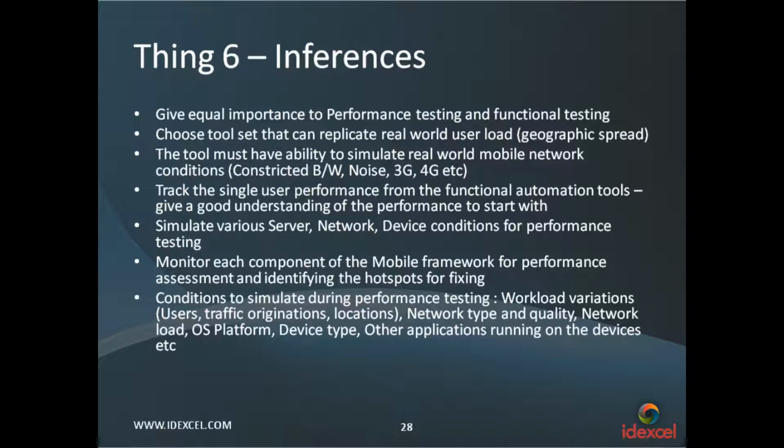Just like traditional apps, mobile apps do have multiple layers like the servers, databases, networks, devices, etc. Monitor each component of the mobile framework for performance and identify the hotspots for fixing. Do not forget to simulate various conditions during performance testing like user volumes, traffic originations, locations, network type, quality of the network, OS platforms, device types, and any other applications that are running on the devices simultaneously.